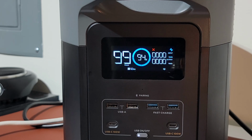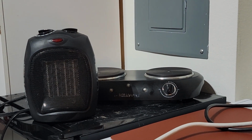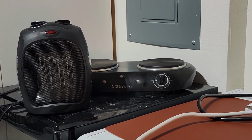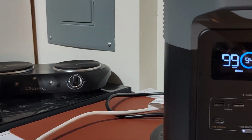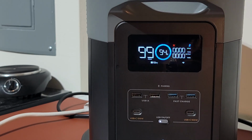All right, so that being said, let's try to see if we can get the unit to fail. And what I'm going to do is we're going to go ahead and plug in those two things over there, which between the two of them should be about 3300 to 3400 watts that it's going to pull from this machine here. So let's go ahead and plug in these units and see if we can get the unit to fail. If we can't get the unit to fail with the hot plate and the heater, we'll throw on the AC, and that should definitely push it beyond its capability.